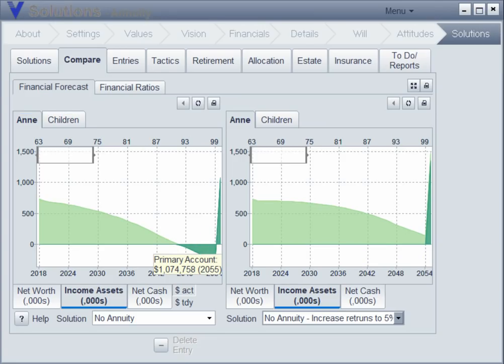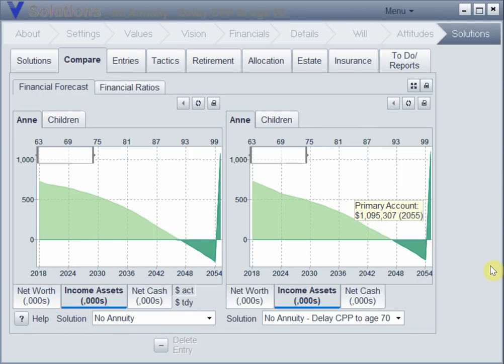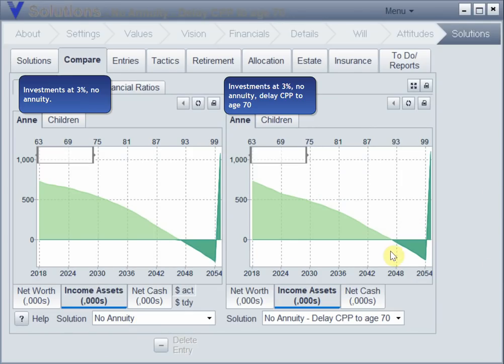So one thing might be, what if we delay Canada Pension Plan to age 70? This is what Anne expected to get at age 65, but you can see delaying to age 70, this would be the amount that she's going to start to receive. And when I compare those side by side, there's a bit of an advantage here with delaying CPP, but there's not a lot. Let's just dive into this a little deeper.